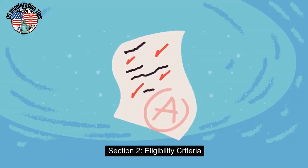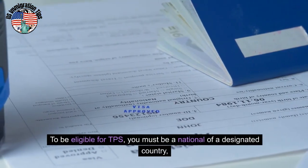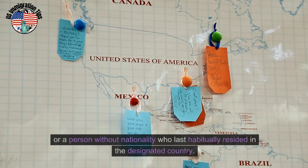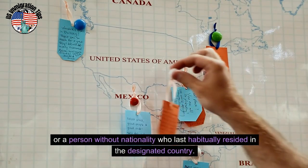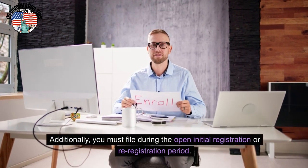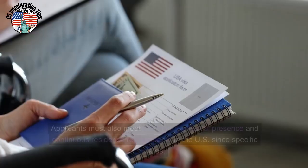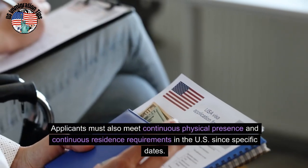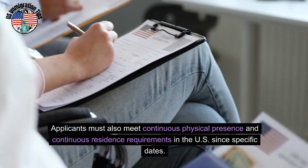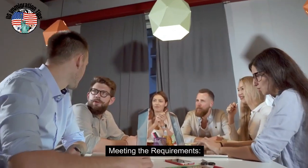Section 2. Eligibility Criteria. To be eligible for TPS, you must be a national of a designated country, or a person without nationality who last habitually resided in the designated country. Additionally, you must file during the open initial registration or re-registration period. Applicants must also meet continuous physical presence and continuous residence requirements in the U.S. since specific dates.